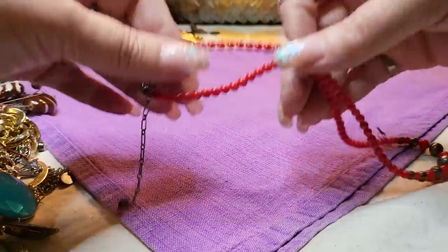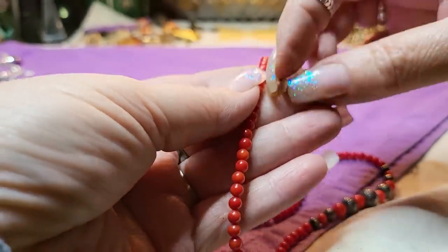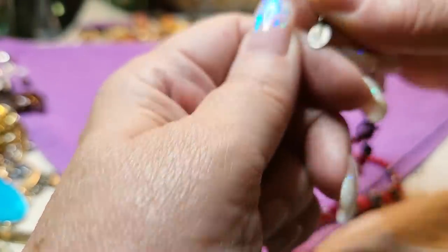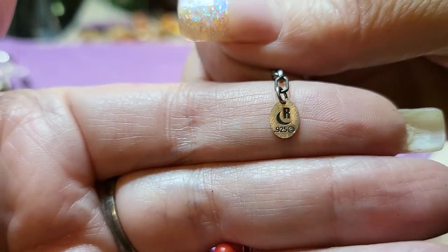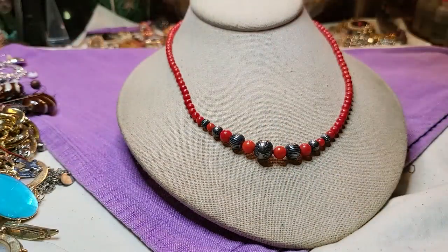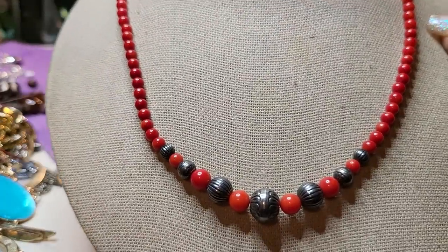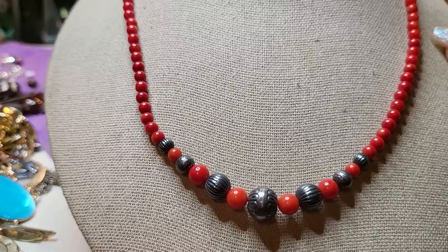Okay. Oh, then we have a nice necklace. This one is, I don't know. It looks like glass or stones. I'll have to look at it closer. Oh, this is relish. This is sterling. Hold on. Okay, this one is sterling. And this is made by Carolyn Pollock. Okay, so this may be coral. I'm going to have to look at this better. And these are probably sterling too. Yeah, that is nice. Nice find. Wowza. I love it. Love it, love it, love it.